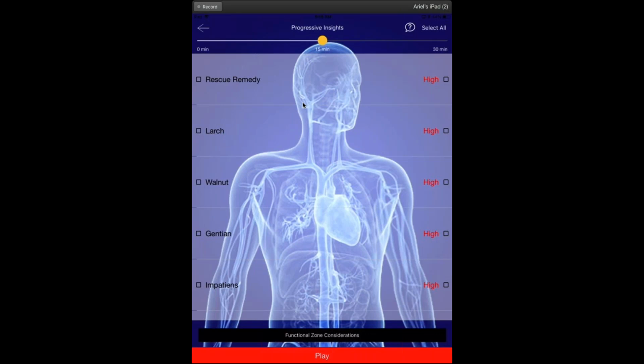So Rescue Remedy is good if somebody gets hurt, if they're very frightened, if you're very frightened, if you have an immediate medical concern that is of an acute nature and you want to take the edge off, Rescue Remedy is really good.